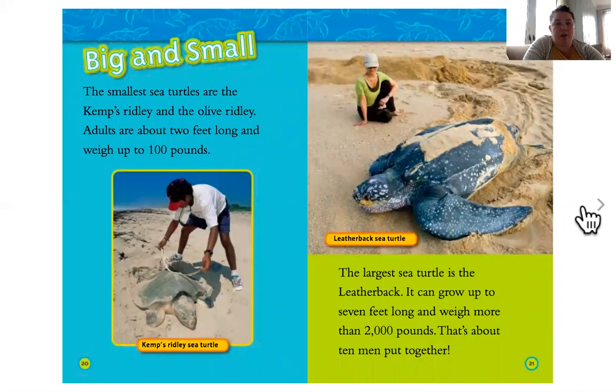Big and small. The smallest sea turtles are the Kemp's Ridley and the olive Ridley. Adults are about 2 feet long and weigh up to 100 pounds. The largest sea turtle is the leatherback. Whoa, look how big it is compared to this person. It can grow up to 7 feet long and weigh more than 2,000 pounds. That's about 10 men put together.